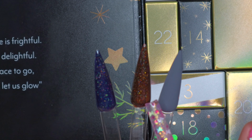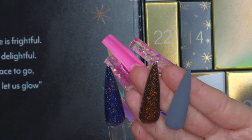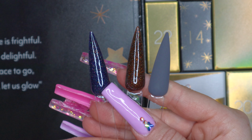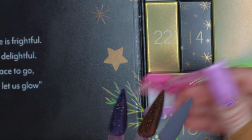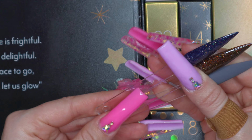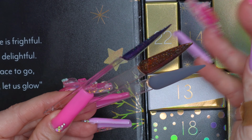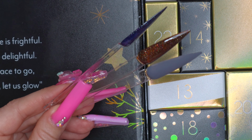I just want to do a whole set of that color. Just some coffin shaped nails, real long ones with just that color, velvet matte. That would be so freaking cute. Like I said, I'm obsessed with putting matte on everything now. Literally, I just have to see what every color looks like matte. But yeah, this velvet matte top coat is definitely in my top faves.